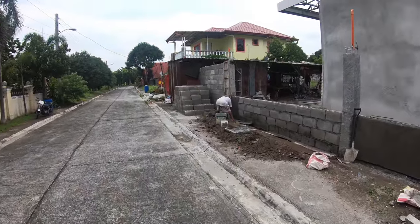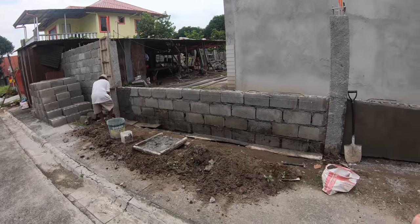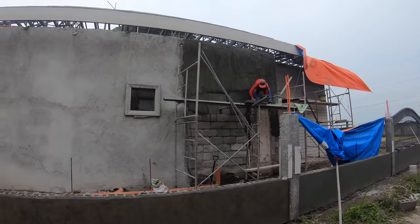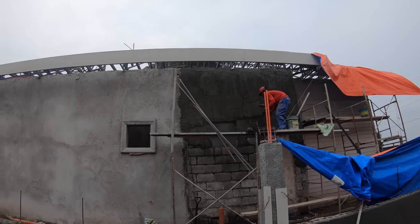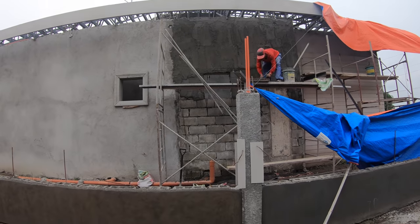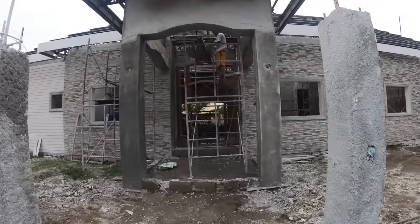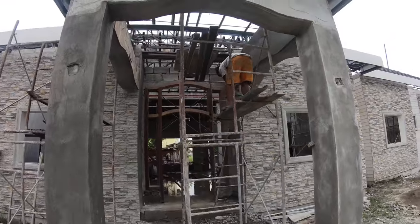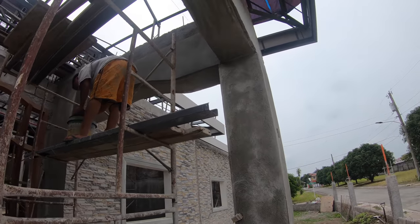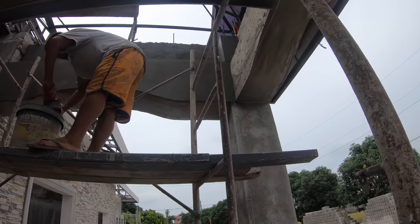All right, Mr. Romy is continuing with the plaster coating on the outside of the fence line. And over on the south wall as well, Mr. Jericho is continuing with the last exterior wall to be plaster coated. This is outside of the master's bath. All right, coming into the main front door, Mr. Jojo is still working on the rendering for the front porch. Coming along very smoothly.